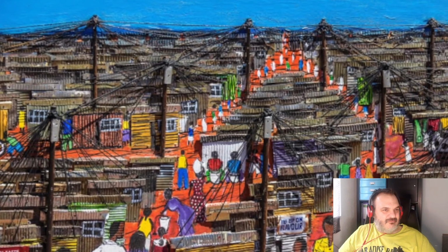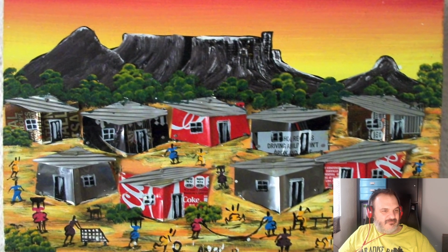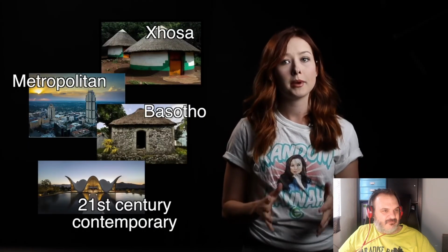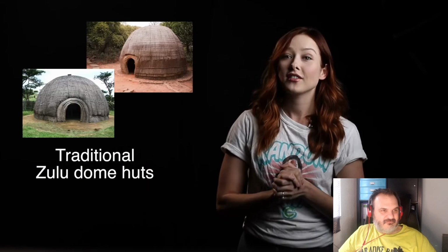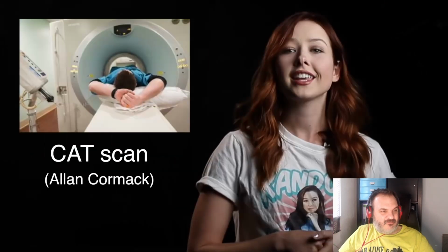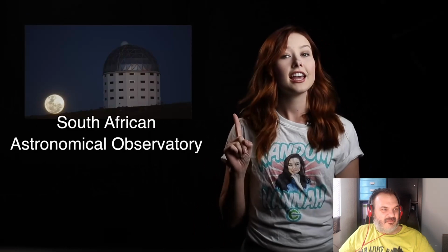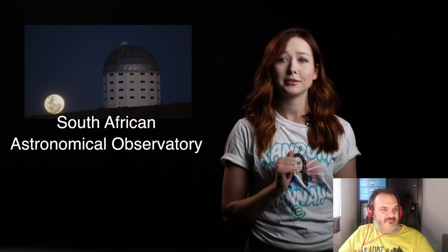It was sort of a social commentary movement that depicted the impoverished black communities of South Africa moving towards the end of apartheid. In addition, you will notice there are so many different architecture styles in South Africa. You have everything from the massive thatched fortified dome huts of the Zulu to the Cape Dutch style homes inspired by the Dutch with their distinctive curved gable roofs. South Africans have also been front runners in many inventions, discoveries, and innovations. For example, the automatic pool cleaner, the CAT scan, putty adhesive, the smart lock safety syringe, the world's first heart transplant, the yellow fever vaccine, and they have the biggest optical telescope in the southern hemisphere, and so on.